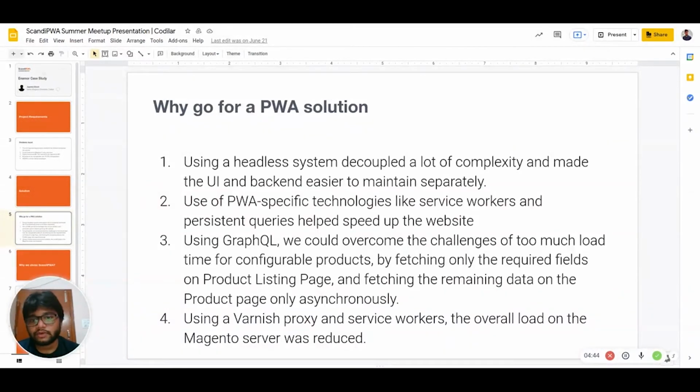So one is obviously using a headless system, we can decouple the complexity. So the UI and the backend would be two separate concerns. And wherever we want UI customizations, we do the UI customizations with a separate team. Wherever we want backend customizations, we do backend customizations and just change the APIs. I'm not going into too much detail, but it's always better to decouple your concerns. The front end and backend need not be merged together. That only makes things worse. So that is one thing which a PWA solution or a headless solution solves.